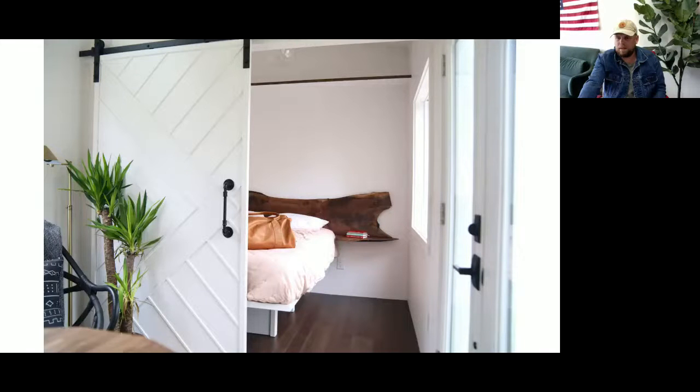Have you lived in a tiny house or just built them for others? At this point, I've just been building them for others. I've had some parked at my property for an extended period that I've stayed the night in and just tried them out. But my original dream when I first got into this was to build one for my property. And now, I haven't got around to that yet. I've just been too busy building them for other people.